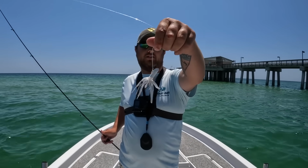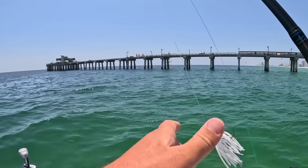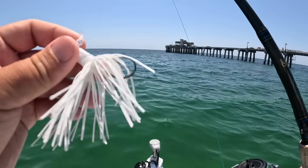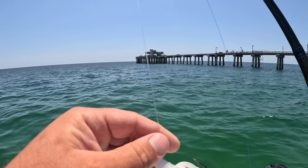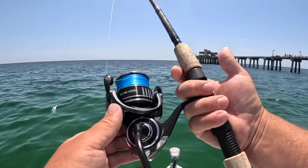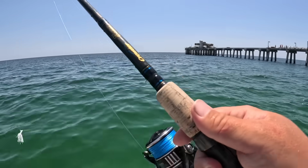But let me show you what I'm using and see if we can catch some fish. It's a beautiful day out. I'm gonna take a Bird of Prey half ounce hex jig, perfect for mackerel, cobia, redfish, really anything. I have some 40-pound mono leader, little double uni knot, 15-pound braid, 4,000 size Daiwa reel, and a 7.5 foot medium heavy fast action spinning rod.